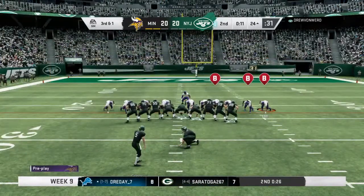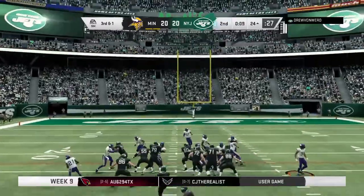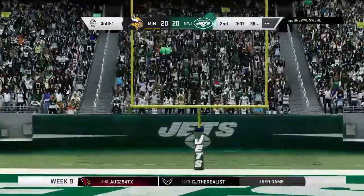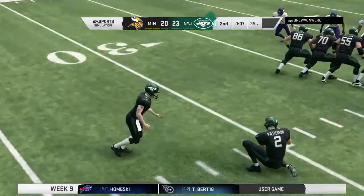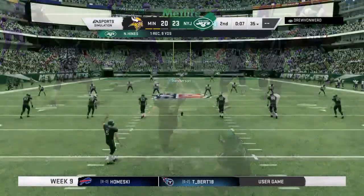So on 3rd down, the field goal unit will come out as they'll try to get 3 before half. From the left hash, this will be a 41-yarder. And his kick is good. And that will break our tie and give them a 3-point lead. So we will not go into the lockers tied.